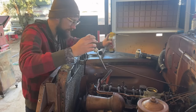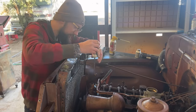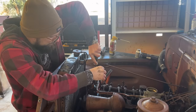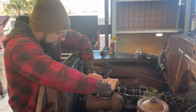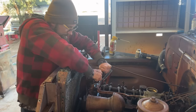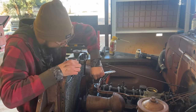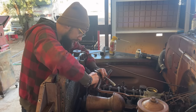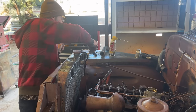Probably a good thing we're doing this. See what's in that thermostat housing, honestly. Barely. Yeah, it's literally just full of dirt.